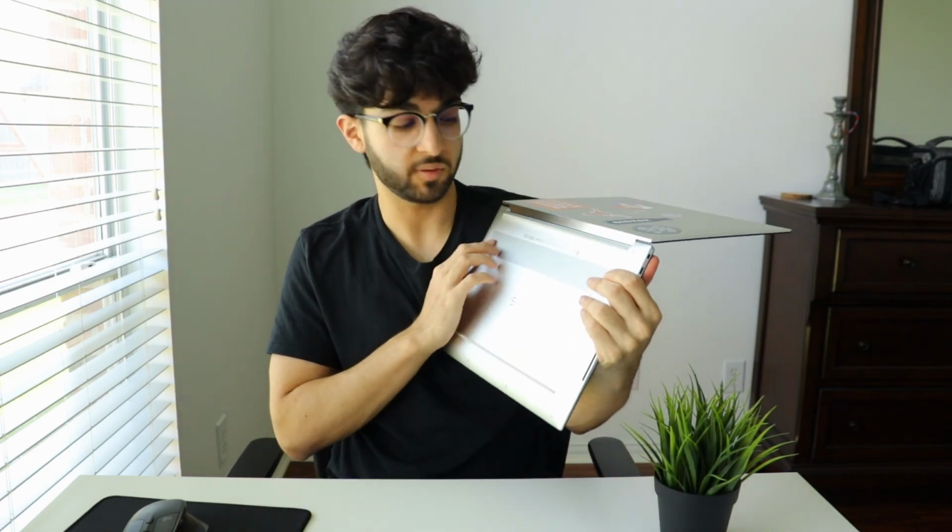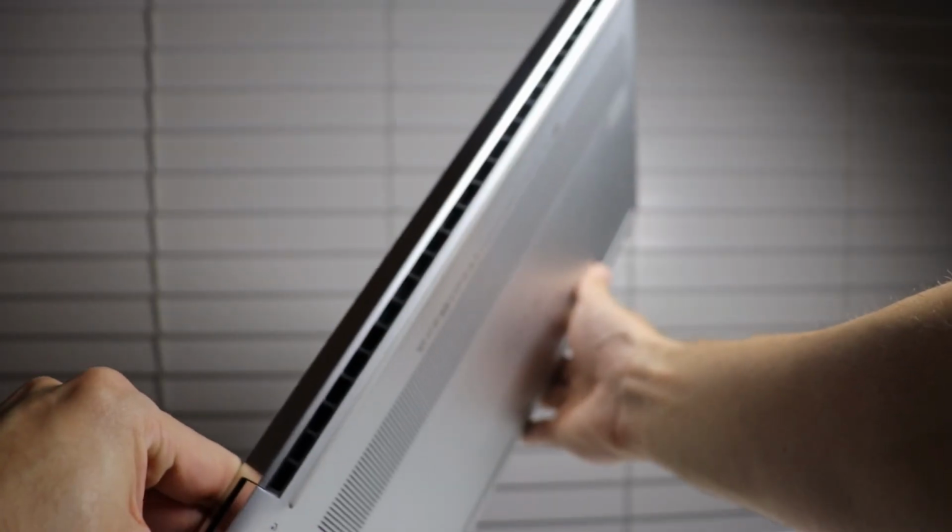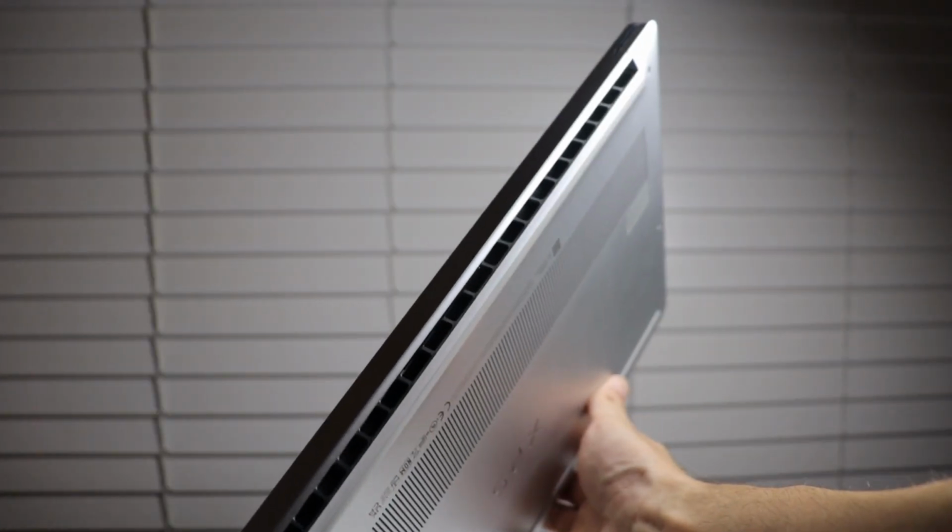For the thermal design, it will suck in fresh air from the bottom here using these vents, and then it'll get exhausted out the back under the display, which is pretty interesting. It does work pretty well. At times it can get pretty loud. The coil whine is pretty apparent, but that's also been a problem with the XPS for a long time. But it does get the job done, right? Temperatures don't go super high, but it is overall pretty decent.